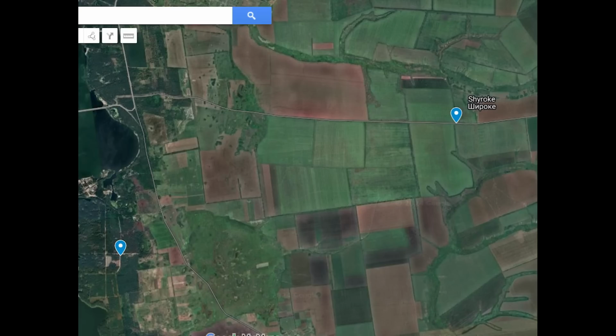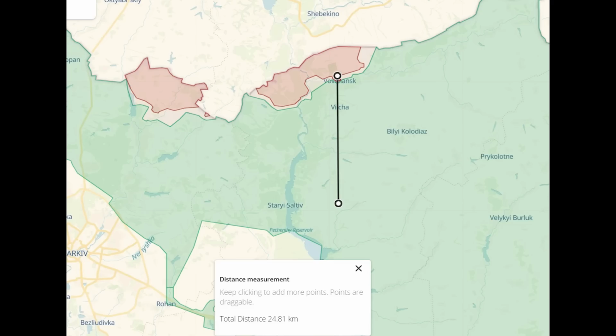In favour of this being a HIMARS, the launch point is about 25 kilometers from Vostochny and further from the border with Russia.